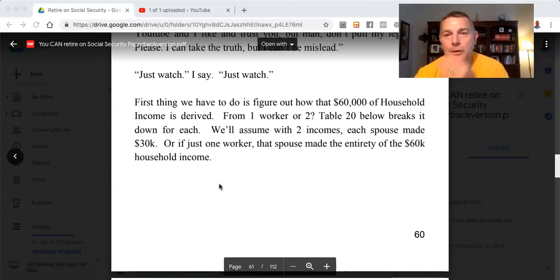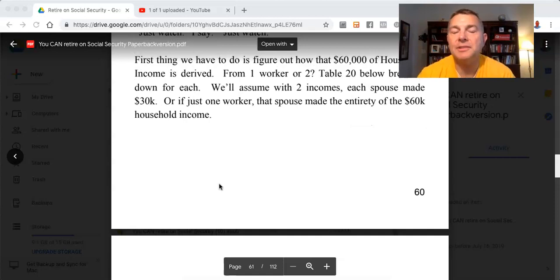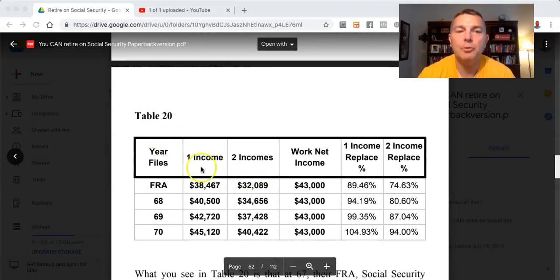From one worker or two, how's your income derived? Table 20 below breaks it down for each. We'll assume with two incomes, each spouse made $30,000, or if just one worker, that spouse made the entirety of the $60K household income. Here you go, table 20.